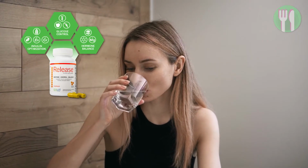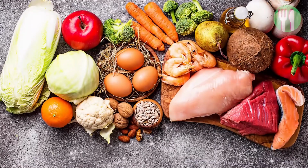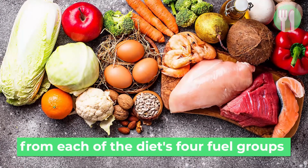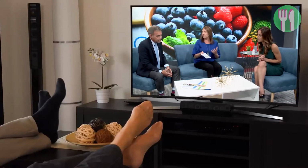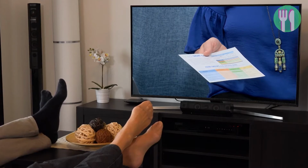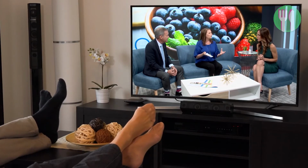The GOLO diet recommends eating 3 meals per day along with a Release supplement that's taken either before or after each meal, ideally with a glass of water. Each meal consists of 1 or 2 foods from each of the diet's 4 fuel groups, which include protein, carbohydrates, vegetables and healthy fats. It shows you how you can create these balanced meals without cutting any food groups, and in the right proportion that is going to keep your energy steady throughout the day, start to release stored fat and help you turn that food into energy.